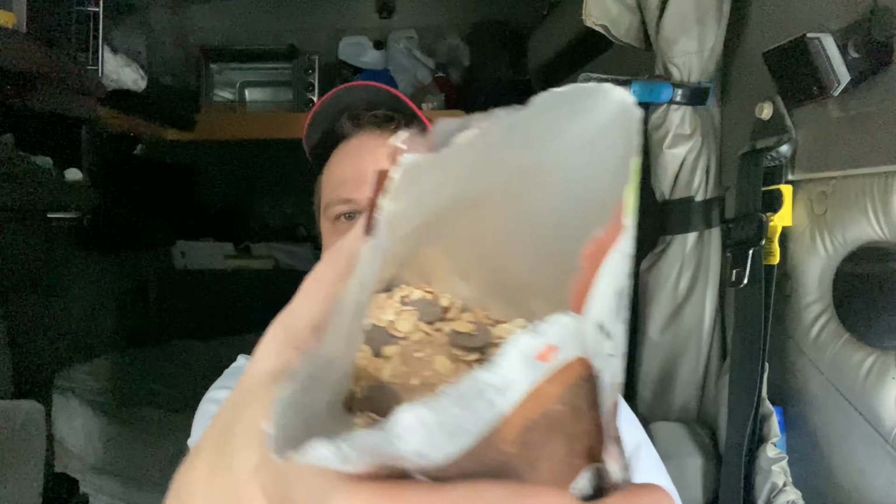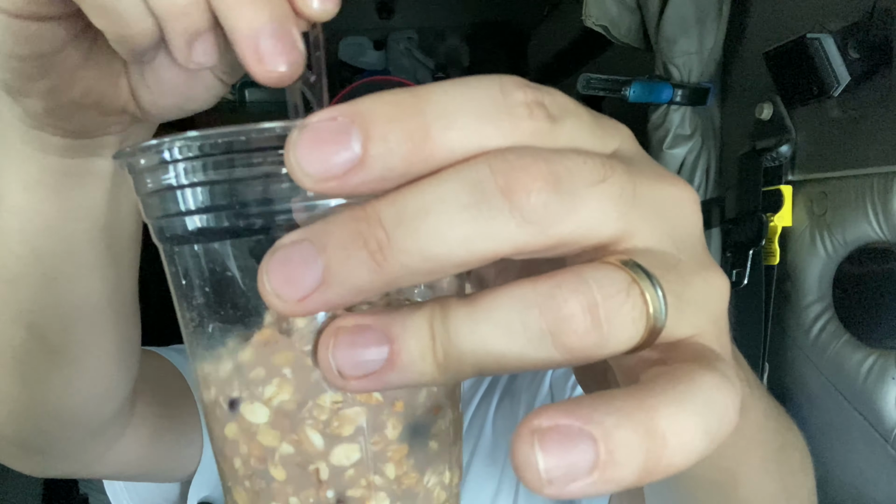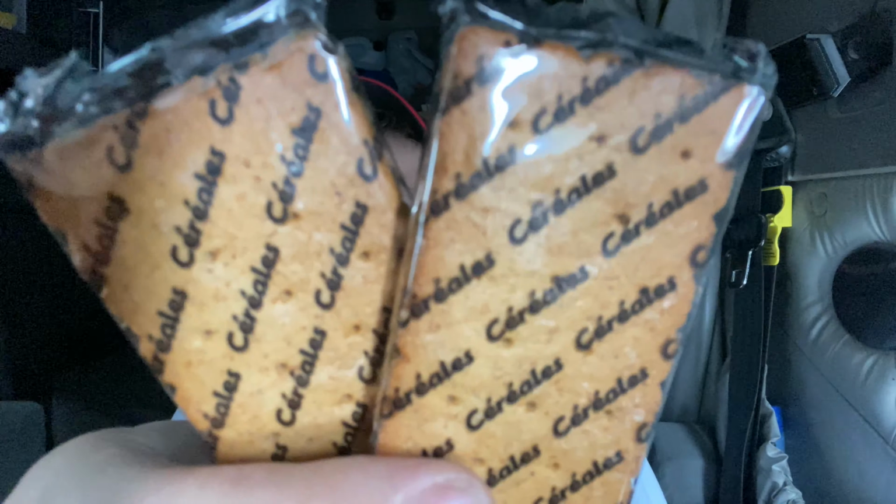There's what it looks like. Dump that into a cup, add some water. Give her a little bit of a stir. 2 packs of cereal, as it's marked cereal. 3 packs of chocolate, 3 packs of salted. So there's the 4 crackers. One of them broke. We're gonna try this on its own. That's good. It's like a digestive cookie, biscuit, whatever you want to call them. Kind of like an arrowroot.